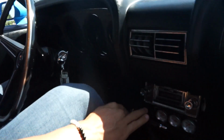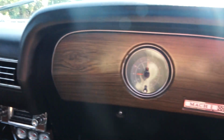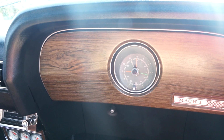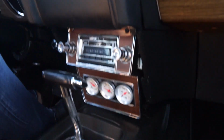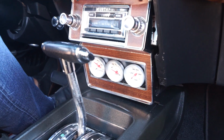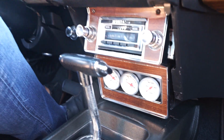Radio does not work. We do not fix radios, and we do not fix clocks, and the clock does not work. So when you get the car, the clock and the radio will not be working. What we do fix is voltage gauges that don't work. Obviously, we're charging, or we would not be running. Temp is up right where it should be, right about 190.